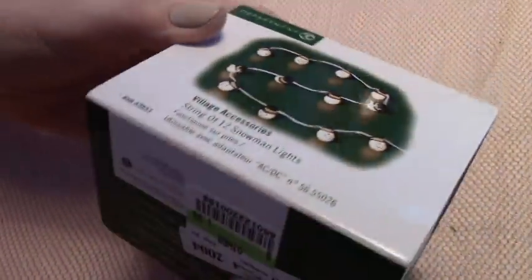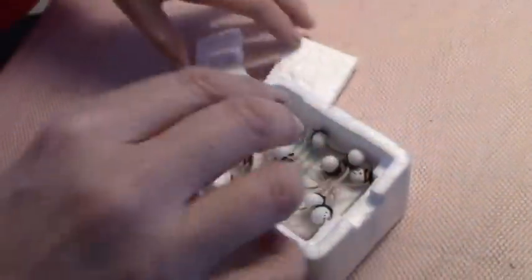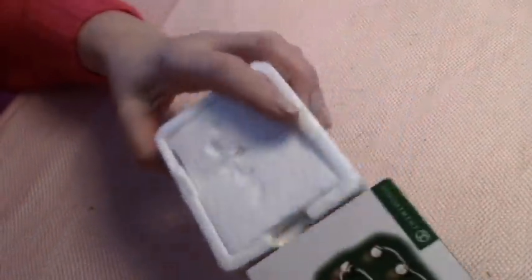$2.50. And then this one is a little set of snowman headlights that were a dollar. They're really, really cute. They're just little snowmen. This is the transformer thingy for them. Wow, these are cute. So, let's see how those go. Those were only a buck. It's getting windy here.